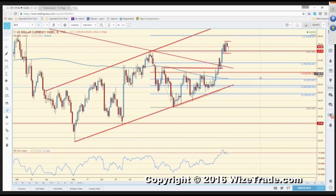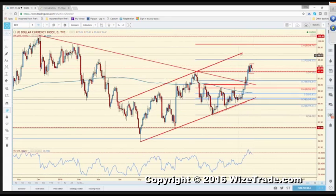If we start getting a 98.50, maybe a little higher, I'll be on the short side of the dollar. Obviously it depends on what's happening at that point in time. But I think that's a place that you want to be looking at being short the dollar. Which would probably put the euro at 108, 107.50, something like that, if we got all the way up here.